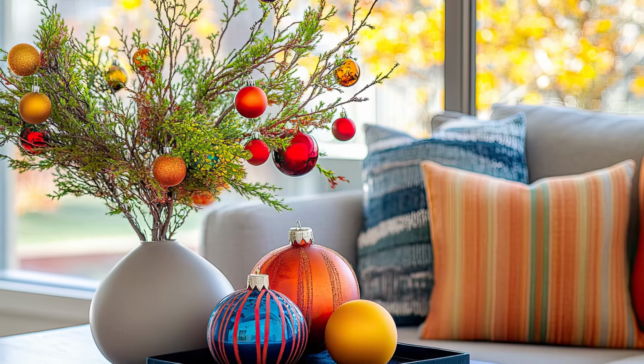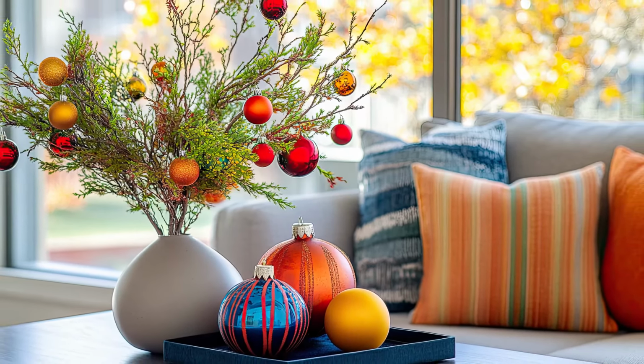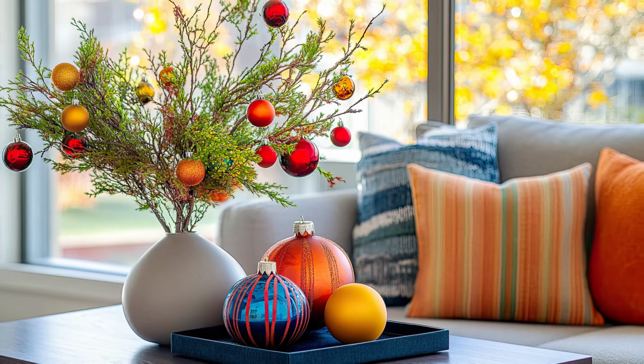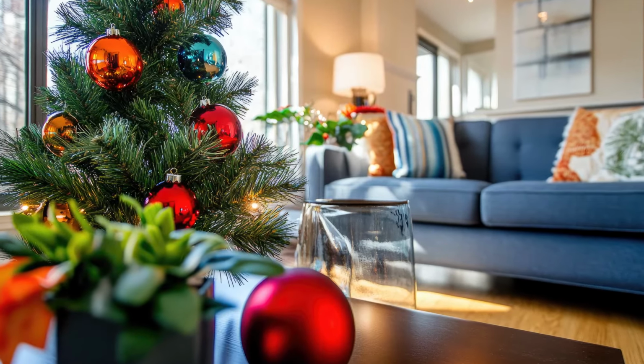Think outside the box. Pastels, jewel tones, or even metallics can create a vibrant look that captures attention. These trees can serve as conversation starters, especially when hosting holiday gatherings.